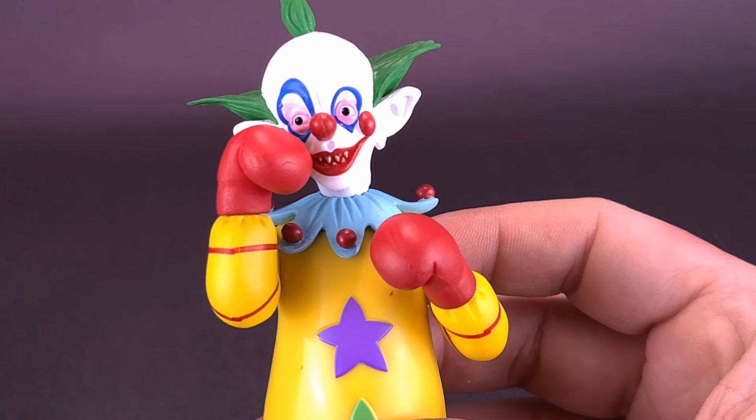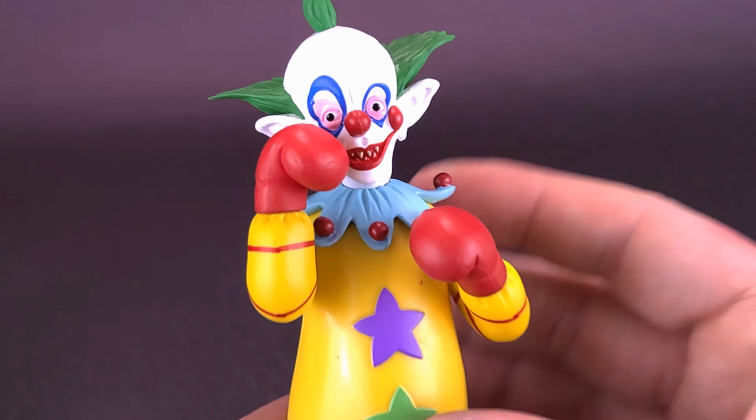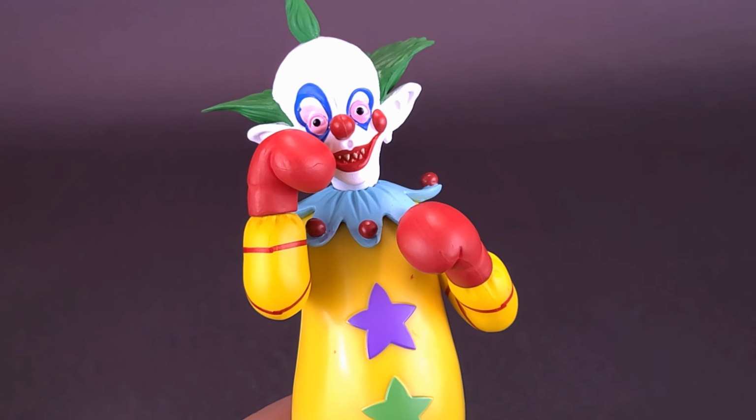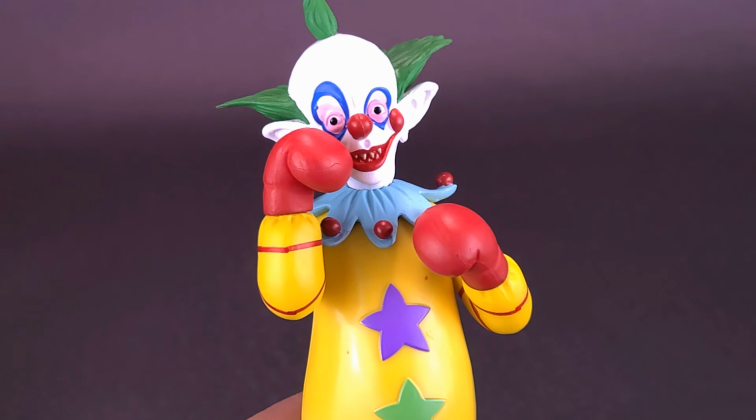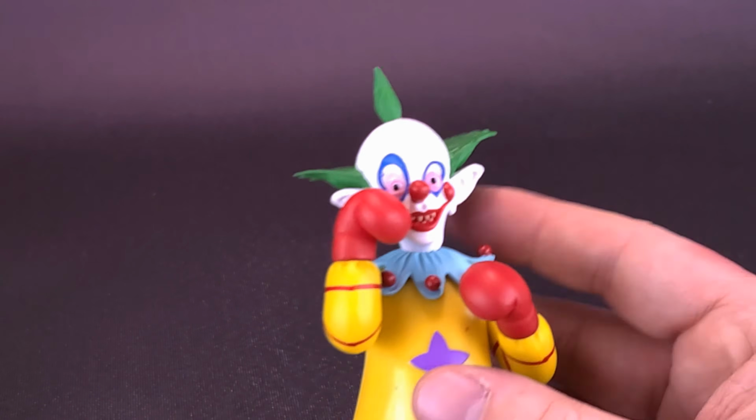I don't know, though, necessarily if we're going to be getting any more killer clowns from Toony Terrors. I hope that if we are getting the one here with Shorty, it opens the door for future killer clowns. I'd like to get maybe at least 2 or 3 of these all together.